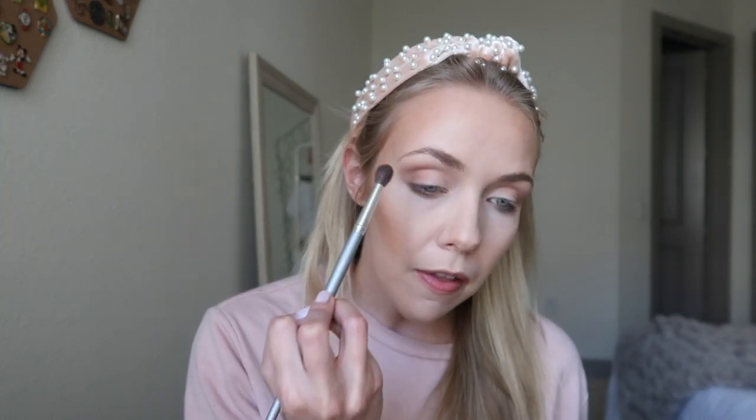Looking at my eye, I do wanna add a little bit more fun. So I'm gonna go in with the color Rebel. It's like a dark brown reddish color. Tap it out, and I'm just gonna kind of build a little bit on the outside. So pretty. Yeah, that's good. Already way better, and that was so easy.